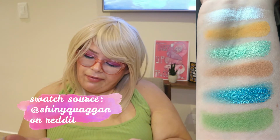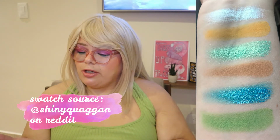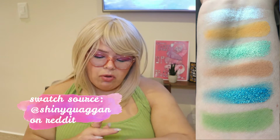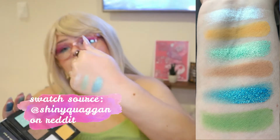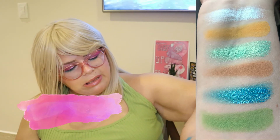And I find that with Lethal, I feel really hit and miss with their shimmer formula. I really like their matte formula, but their shimmers, a lot of times I can leave them. Sometimes I'll take them, sometimes I'll leave them. I think that the formula in this palette has some really nice shimmers. I think some of these might be advertised as duochromes, but they just feel like creamy, shiny shadows to me.